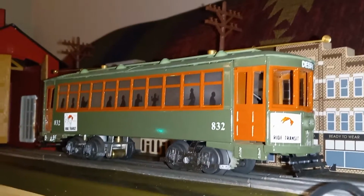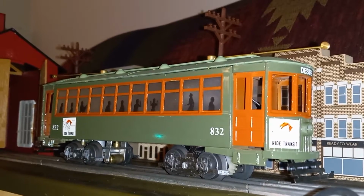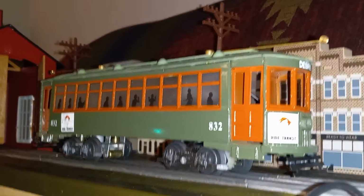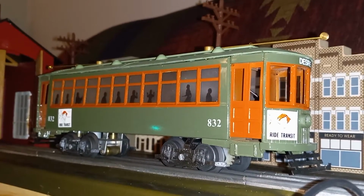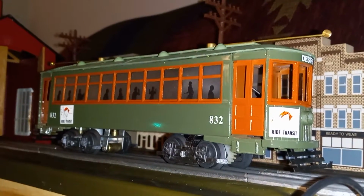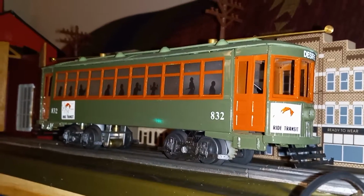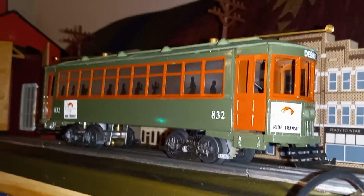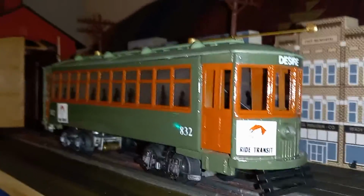Yes, that's right. Bowser did in fact make the New Orleans St. Charles Street streetcars that you see right here. Of course, the ones that run on the St. Charles line are painted the familiar red and green, and the ones that run on the Canal Street are painted red with yellow lining.